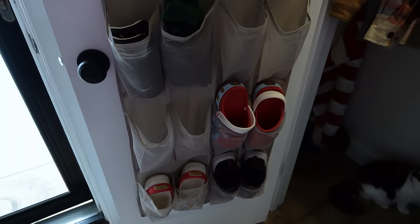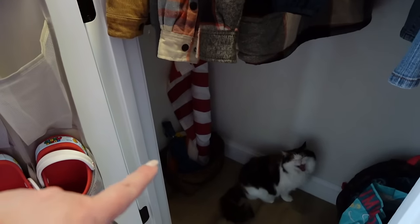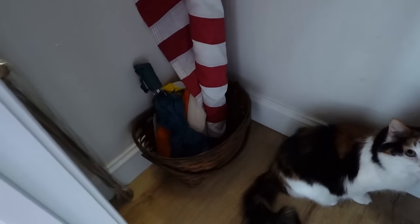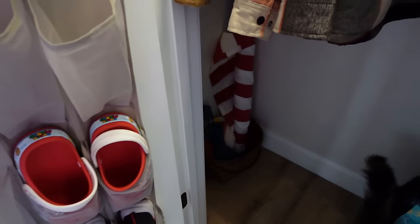So Ryan's the youngest, so he's at the bottom. I also added in a basket. That basket there is actually from a local antique store, and it's holding some umbrellas and our American flag, which will go outside on our porch here soon.